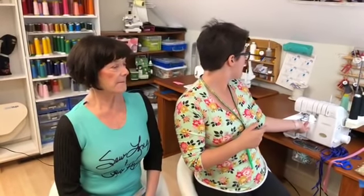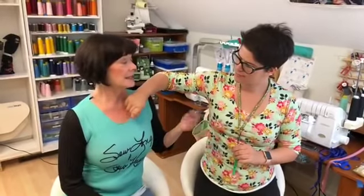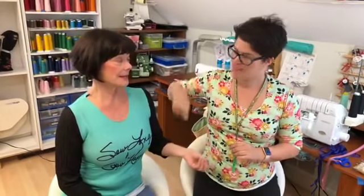Yeah, 3.5. So if you do not have a Baby Lock serger that has the automatic thread delivery system, you would set your tensions for a 3-thread overlock and go to your owner's manual, and you would what? Test. We always test, even on the Baby Lock.